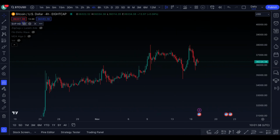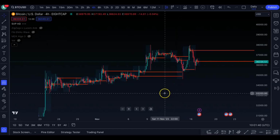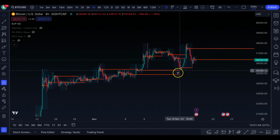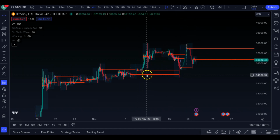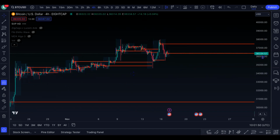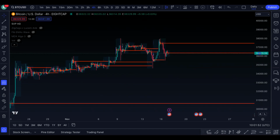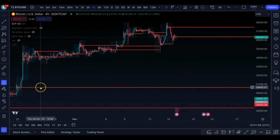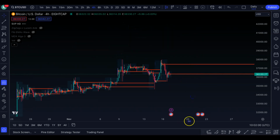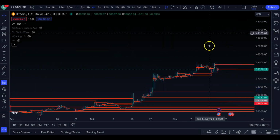Something else as well, if you look, we had some clearing of key untapped points of control. This leg up cleared some of these untapped points of control, and during this dump, we tapped these ones. So these are all mitigated now and they don't count. The next levels of untapped points of control, so these are high volume areas particularly, are here, 37.4k, and of course we have one down here as well, 30.6k. So these are the key regions really. There don't actually seem to be that many further up as well.